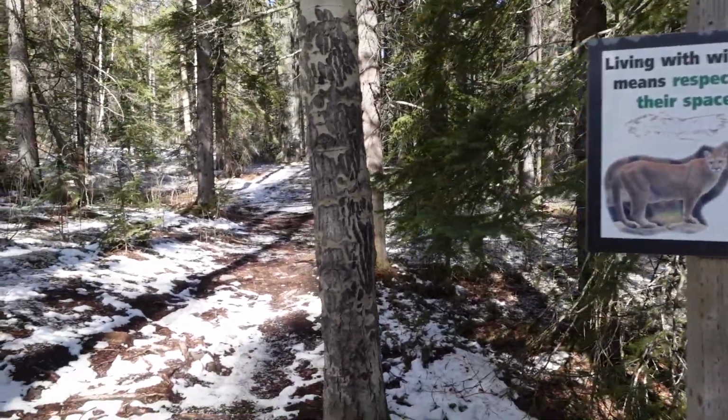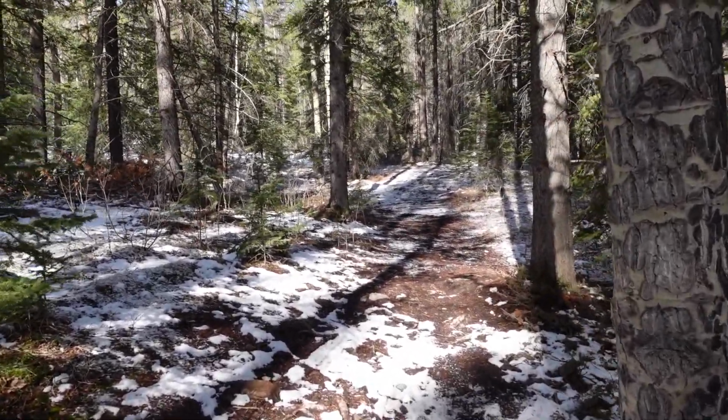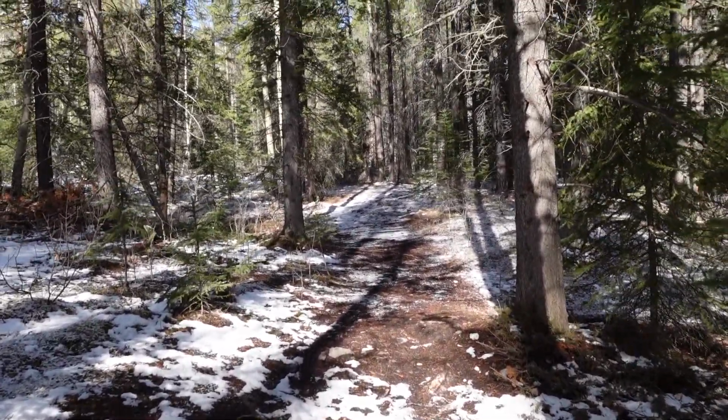Wildlife corridor. We've got our bear spray, but as always, hoping for no encounters on this trail.